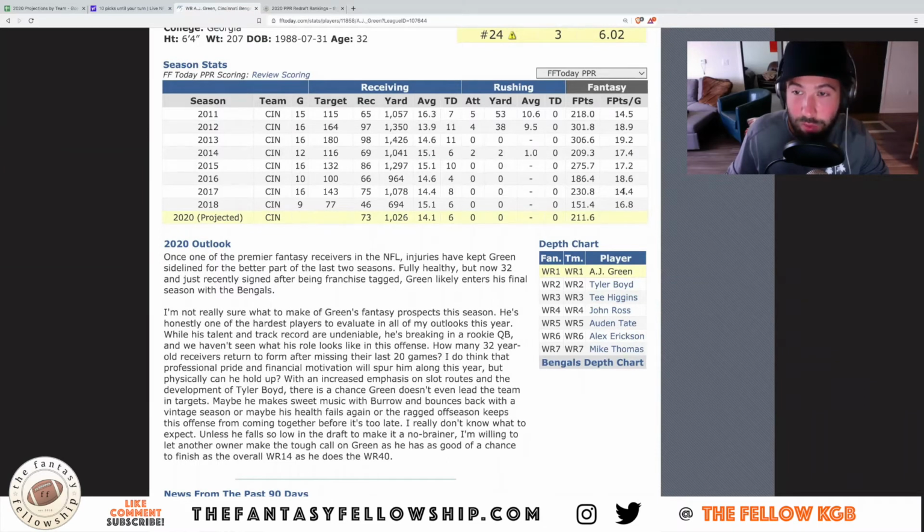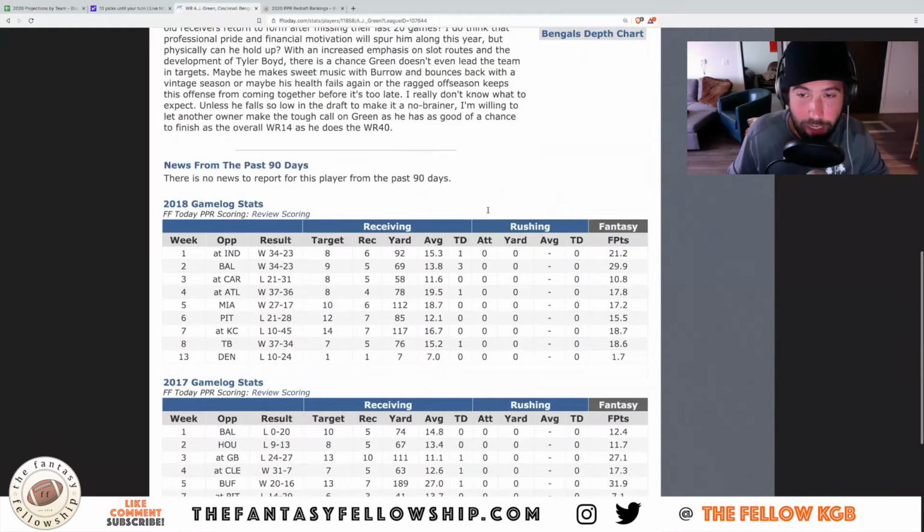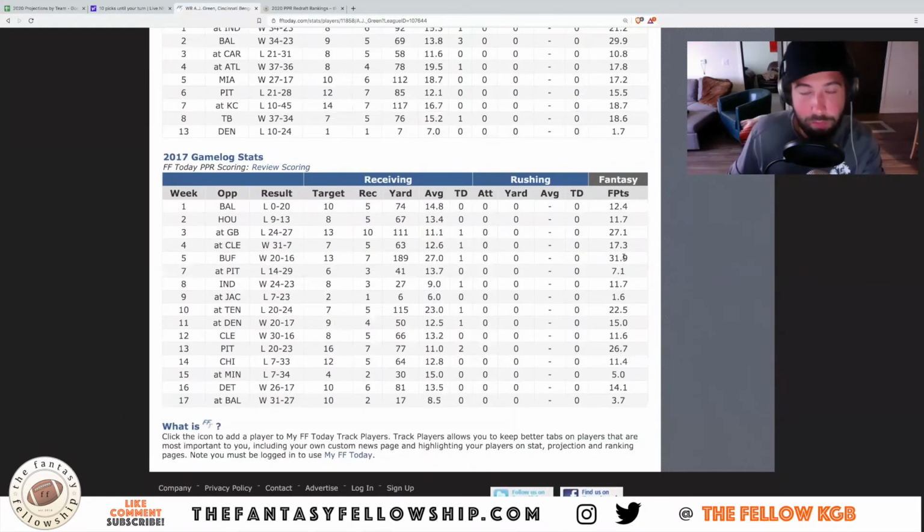And again, this was his worst career fantasy season, 14.4 fantasy points per game. Maybe his season looks something like this, where he's got some super consistent weeks. He's got a couple boom games in here where he goes for big yardage and a touchdown. And then maybe he runs into Pittsburgh and only catches 3 for 41, or I don't know what happened against Jacksonville. I'm assuming that was the Jalen Ramsey game where he got ejected. But you see only a handful of games where he disappointed.